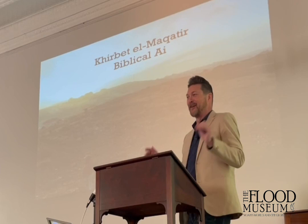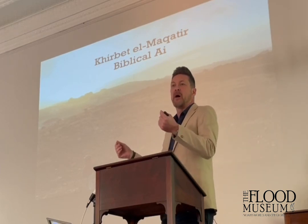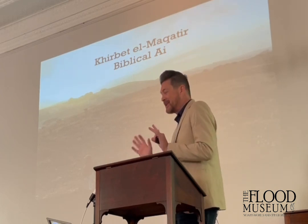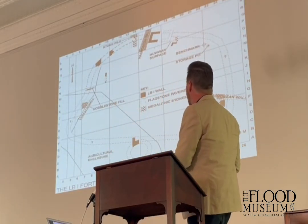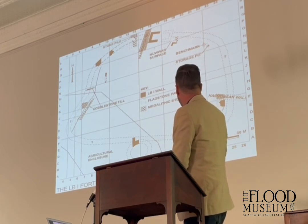You could visibly see the animosity between the Israelis on the site and the Palestinians on the site, and I won't go into anything. So yeah, this is an actual map of the site. This is actually configured north.